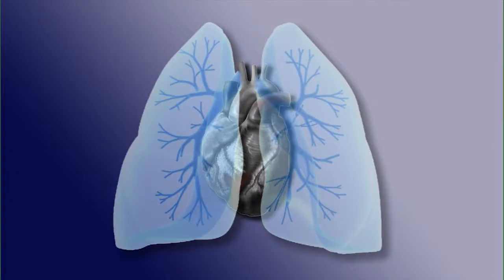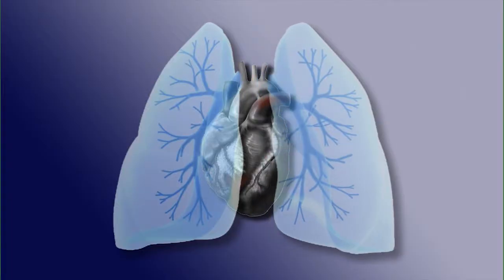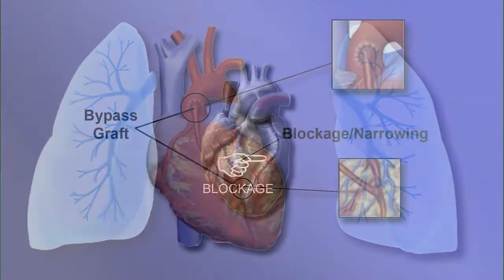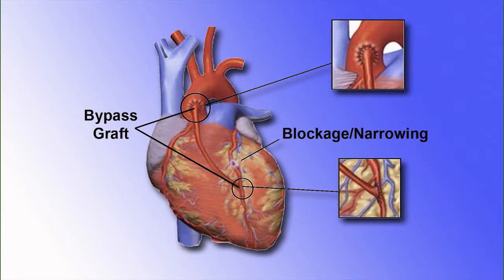Without getting much more graphic, the surgeon moves some of your parts out of the way and begins the process of bypassing the blocked arteries that feed your heart muscle. He will attach one end of the vein he harvested and connect it to a blood source above the blockage, and connect the other end below the blockage, allowing a new flow of blood to the heart muscle.